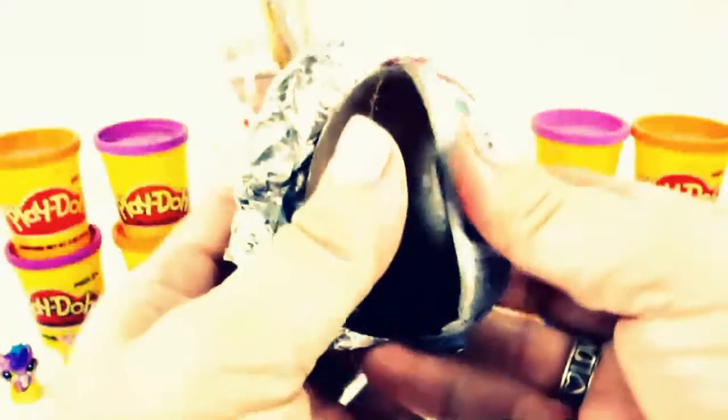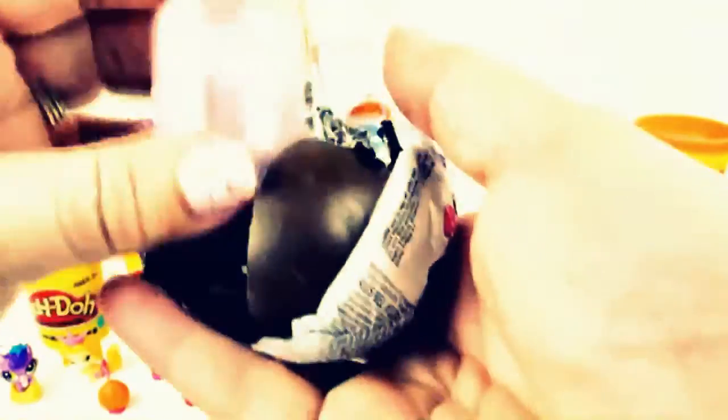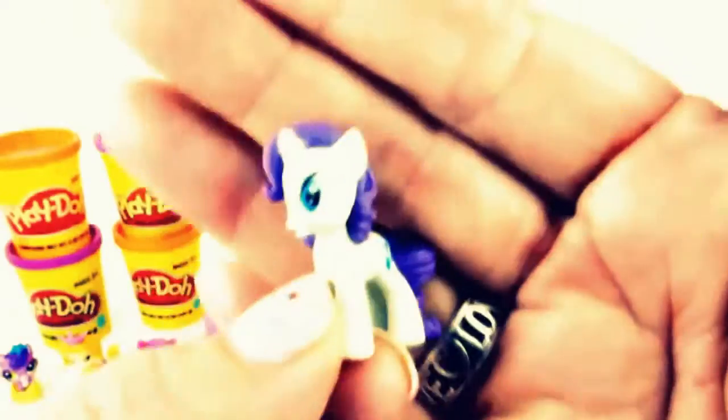Now, wonder who we're going to get inside. Who could it be? I think I see Rarity. Could it be? Oh, yes. That's exactly who it is. Look, guys. It's Rarity. Yay. I really like Rarity. She is one of my favorite ponies. She is really, really cute. These are really tiny, but I like them a lot.